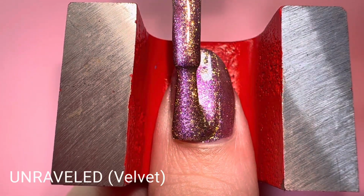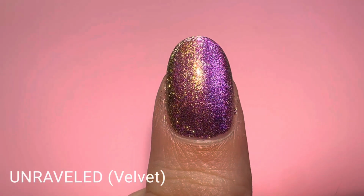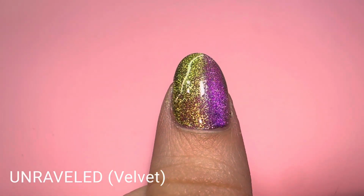Here is Unraveled velvetized with the horseshoe magnet. These colors just look so nice. I love it. I love all of these polishes. They really outdid themselves on these.